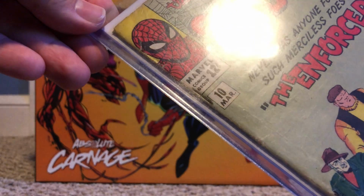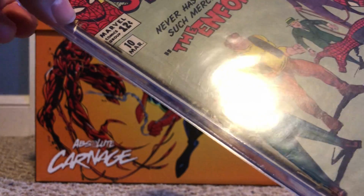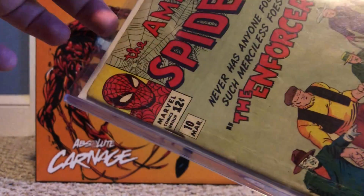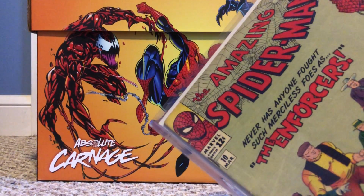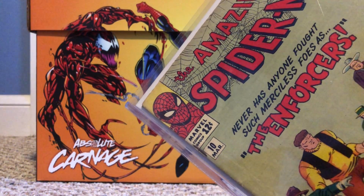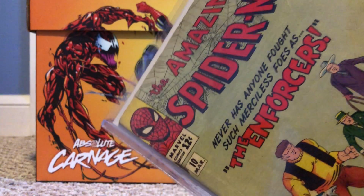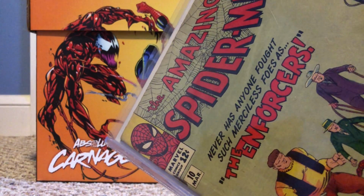I don't know if you can see it, but it seems like right there on the book, someone had added 2 staples and then taken them out at some point. In case you're wondering about that, a lot of people think if you add staples and then take them out, it's considered restoration, but it's actually not. If you leave the staples in, CGC would actually count that as restoration. So if you have added staples on a book, don't be scared to take the staples out.